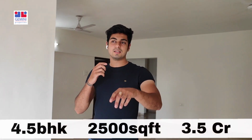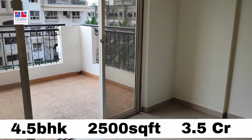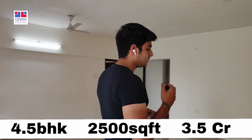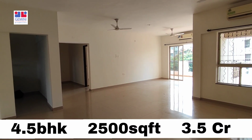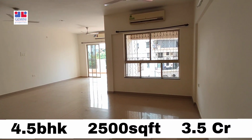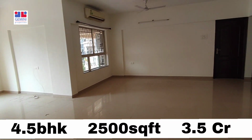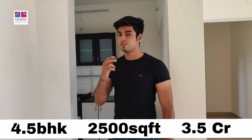So this is where the hall opens. There's an extended balcony which connects to your hall and your bedroom. So I've come out into the hall area. This is an L-shaped hall area where you have a designated portion for your dining and a designated portion for your entertainment purpose. Then you have the kitchen attached to your hall.